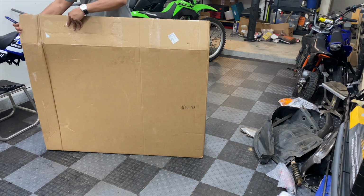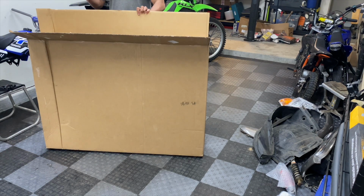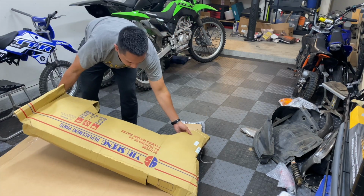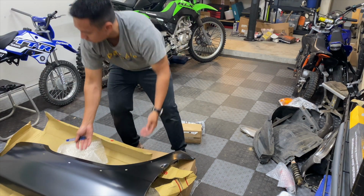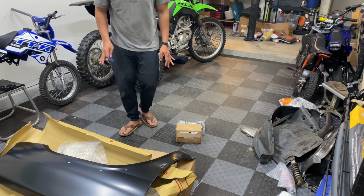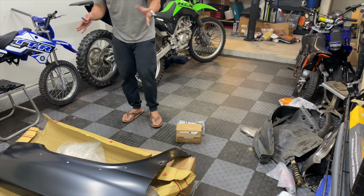We're doing really well on the budget so far. I don't even think I've spent $500, honestly, between parts and tools that I'm using for this project. And this fender is really well packaged, considering I paid maybe $100 for it. Looks to be the right design. No dents. Can't believe you can get a replacement panel like this for $100.